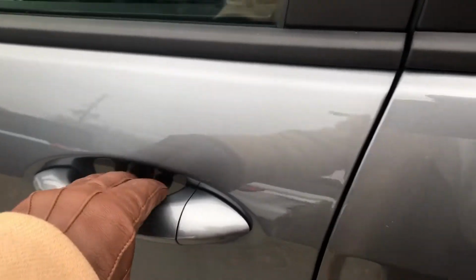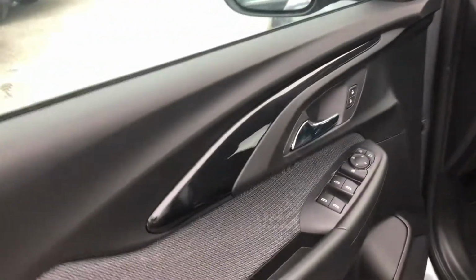Now, the interior of this vehicle really shines with our jet black premium fabric interior. I love the look of these seats. I've said it before and I'll say it again. These patterns are awesome on the seats.